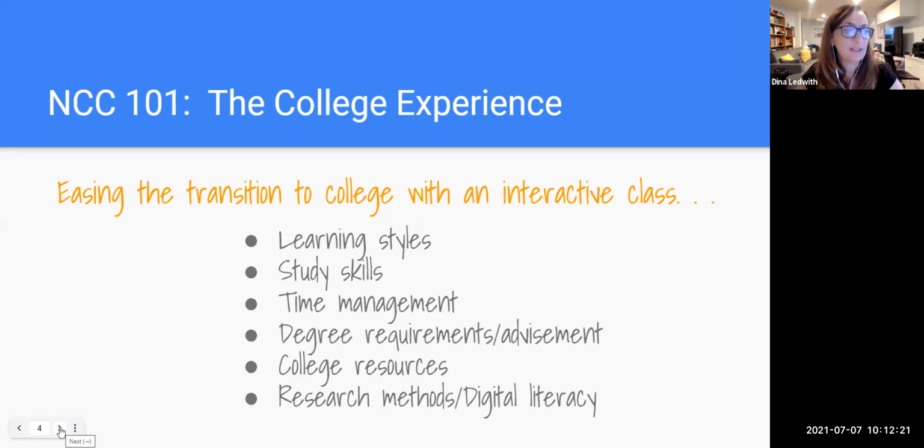The types of things that are addressed are all the different transitions to college. So your learning style, study skills, time management, then practical things like degree requirements, how to approach environments, how to evaluate your degree, how to do what-if searches to see if your degree were different. The resources of the college. Our college is very, very rich in resources, all kinds of support, from the amazing library we have to tutoring services that are all free for the students.